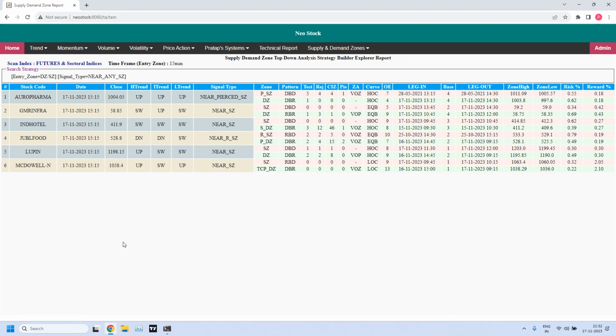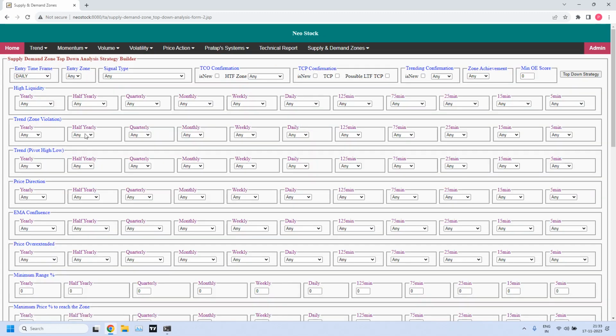Now let us generate demand and supply zones for 15 minutes with bullish setup and bearish setup. So for bullish setup, entry time frame is 15 minutes. Because it is a bullish setup, our entry zone should be a demand zone. Okay, for 15 minutes, what about the trend? What is HTF? What is ITF? What is LTF? For 15 minutes, HTF is a daily time frame. This is the daily HTF. ITF 75 minutes and LTF 15 minutes. So you have to set trend for HTF and ITF. So our HTF trend should be either uptrend or sideways, but ITF 75 minutes trend should be uptrend because it is a bullish setup.